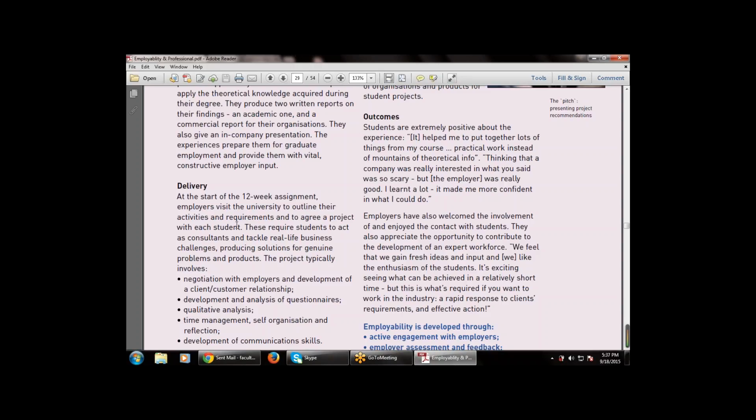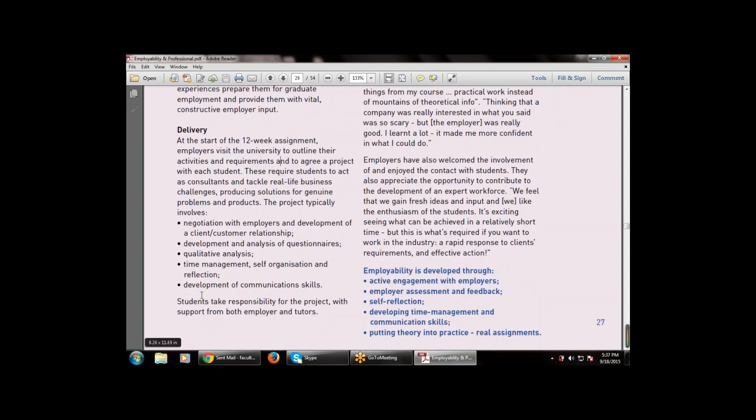The project typically involves negotiation with the employers and the development of a client-customer relationship. Then development and analysis of questionnaires, then qualitative analysis, then time management, self-organization, and reflection, and the development of communication skills. These are the various delivery techniques used with the 12-week assignment.